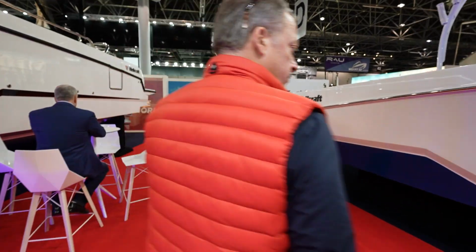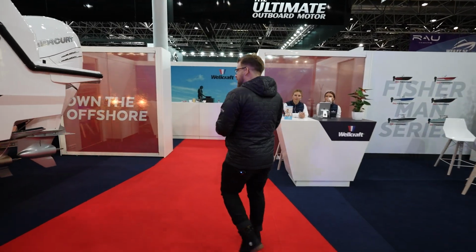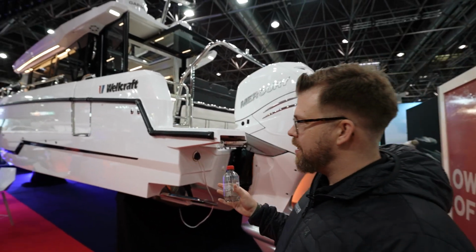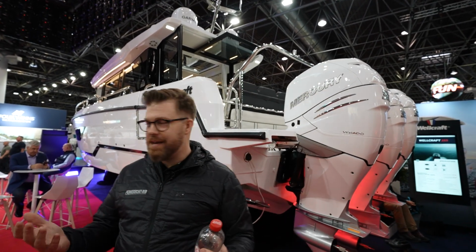This boat is powered by 3 L6 350 horsepower Verados. Pushes this boat to around about 52 knots. Handles brilliantly, has a really good hull, and a really nice fit out and finish inside.